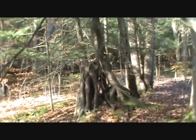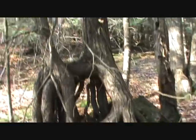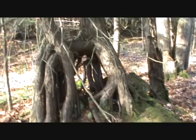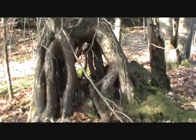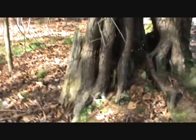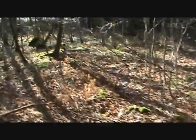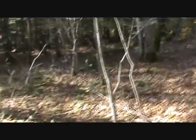Check out that. This is where a tree grew around a stump. Let's back up. A tree grew around a stump there, and then the stump rotted away. Isn't that cool how the roots came down around on all sides, and then where that mound is was where the old tree was. And you can see on that side right there, there's a remnant of the old tree. Pretty neat. Better hurry up, because Kath will get away from me and I don't want her to get lost.